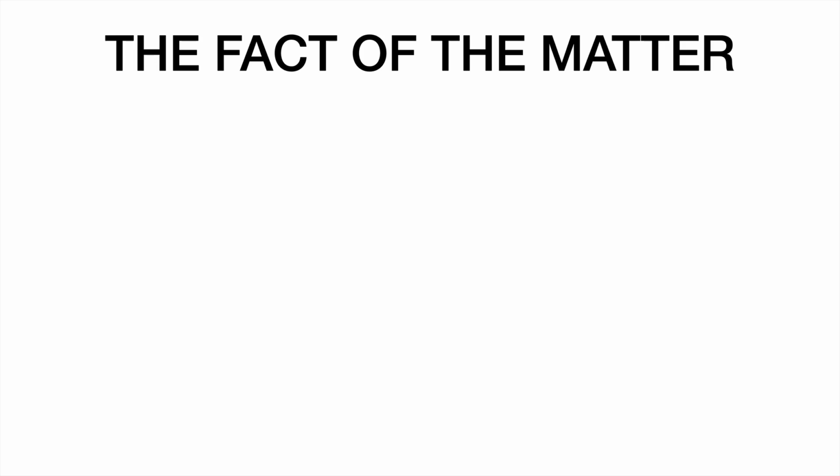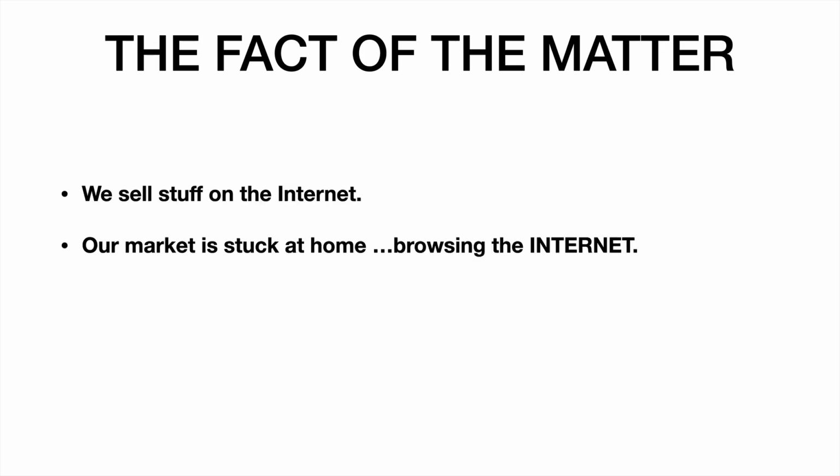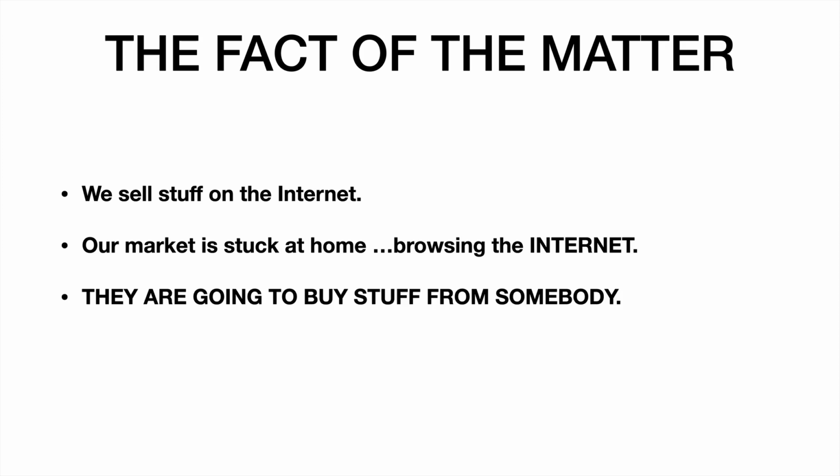Now I'm segueing into the pitch. Right? Here's the bridge. Here's the fact of the matter. We sell stuff on the internet. Our market is stuck at home, browsing the internet as a result of this news, in this case, which is COVID. They're going to buy stuff from somebody. It should be you. Blam.